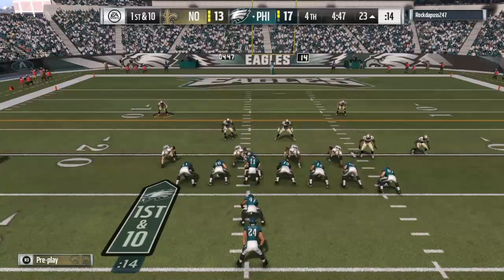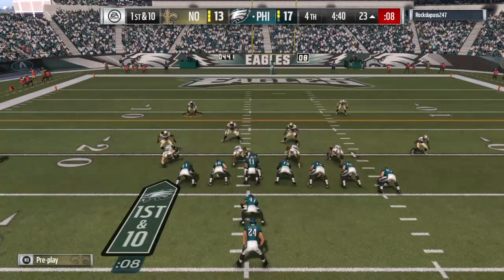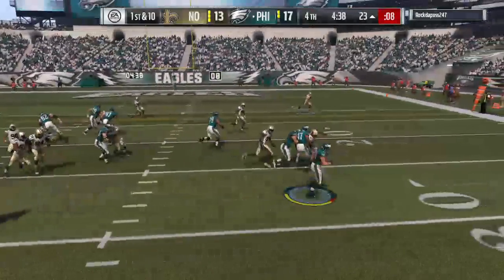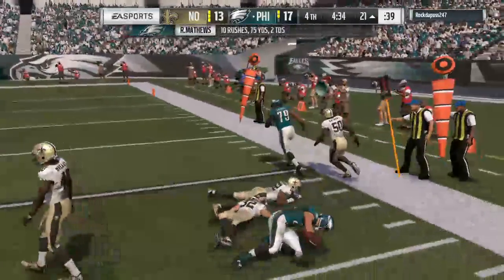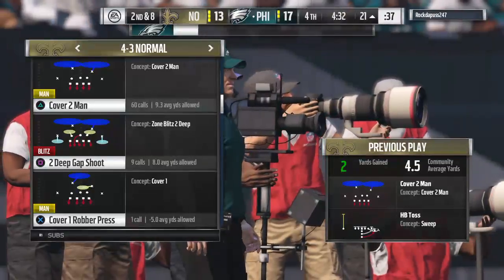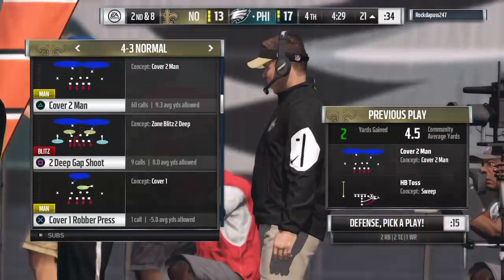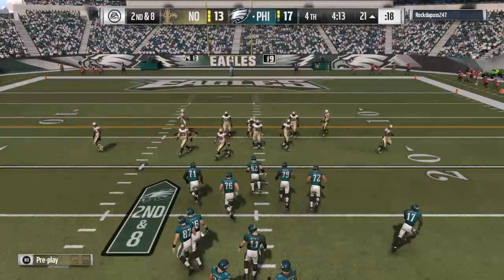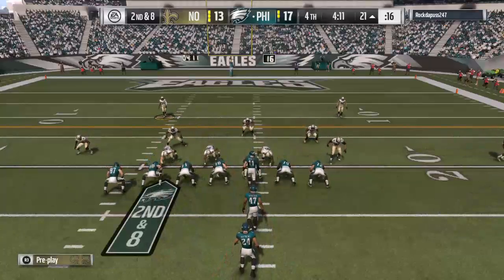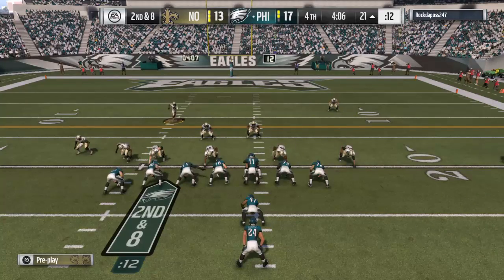They come out here in the I. 10th carry now for Ryan Mathews. And he'll be taken down near the 20 at the 21. Give him a couple on the carry there. 2nd and 8. That's a good play by the guys on the defensive side of the ball. Held him to a gain of 2. And that changes the playbook a little bit now for the guy calling plays. 2nd and 8. Now he's got to probably think about going to the air instead of maybe staying with the ground game.